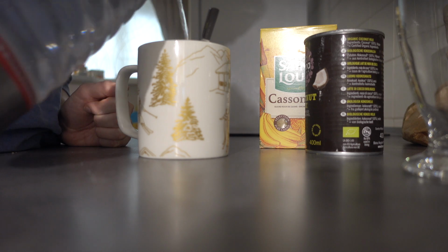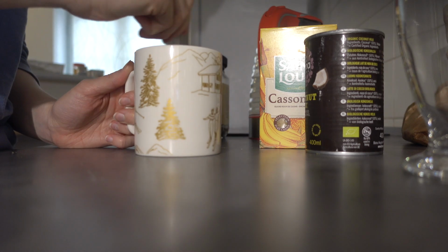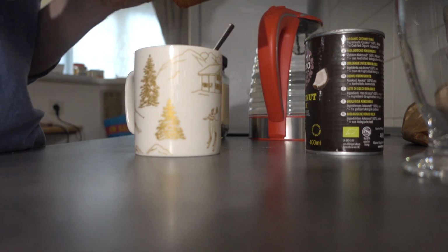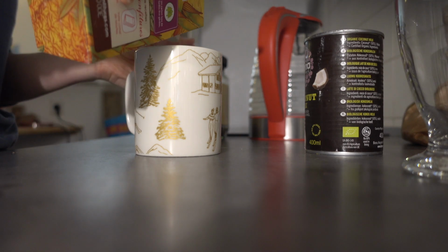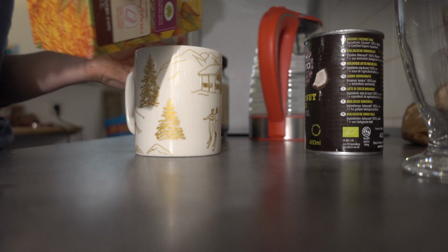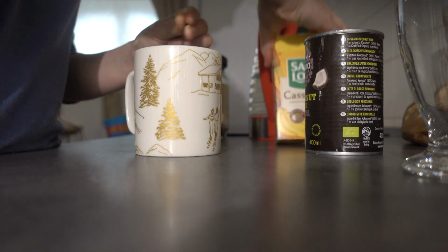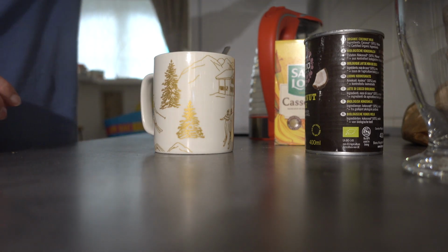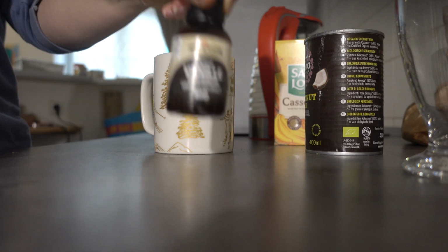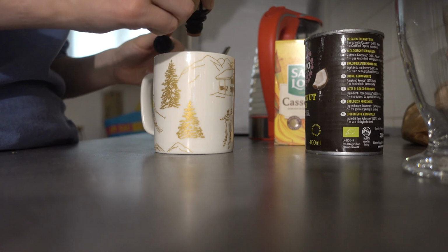I'm just pouring some hot water in there, mixing it up. I'm also going to add some cane sugar. I also don't always add sugar to my coffee because I usually add a little bit of a pre-sweetened soy milk, like a vanilla soy milk or almond milk or something. But today we had a little bit of leftover coconut milk from a can from another recipe. I'm also adding a little bit of vanilla extract in there because I love vanilla.